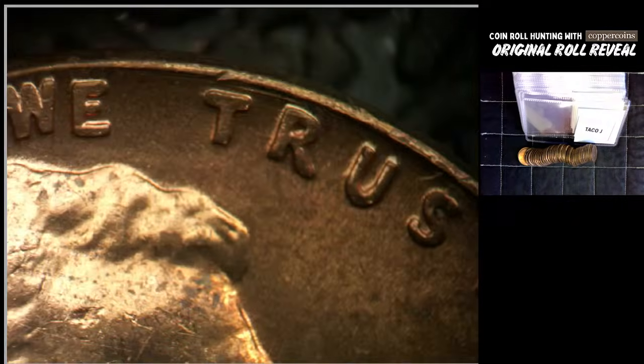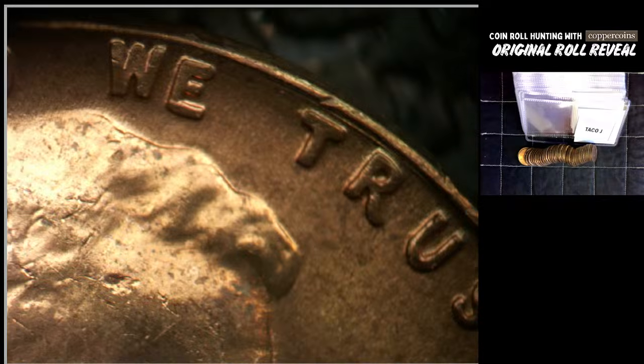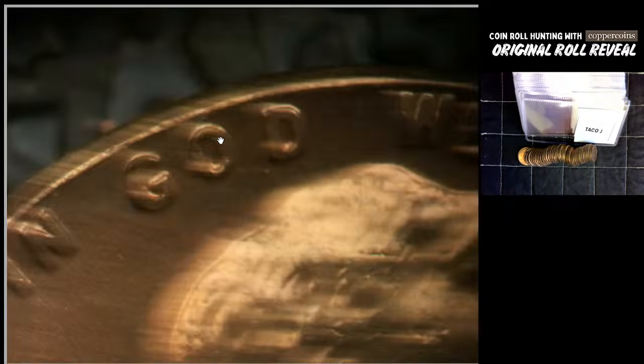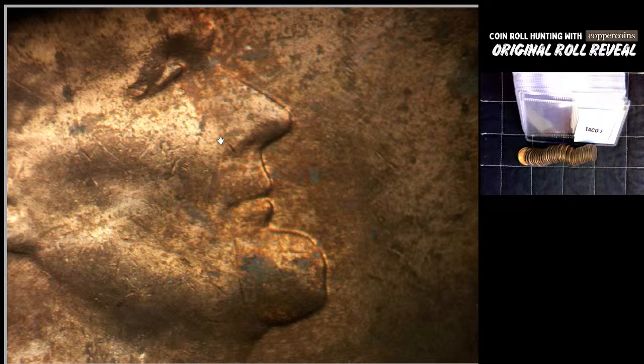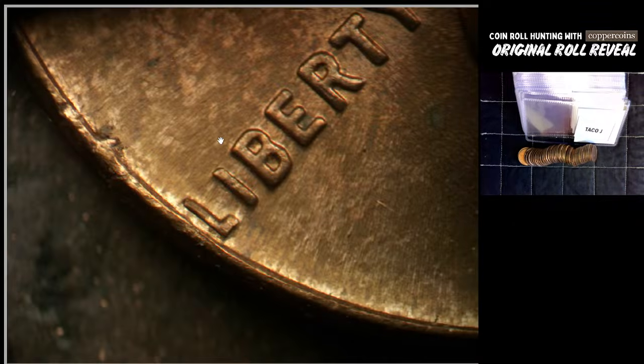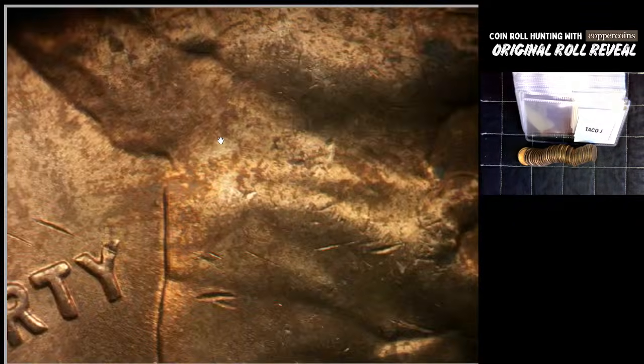There is another one of our probable double dies. You see the little bump out of the top of the T. I don't see doubling anywhere else. Sometimes you get it off the L also, but not this time.